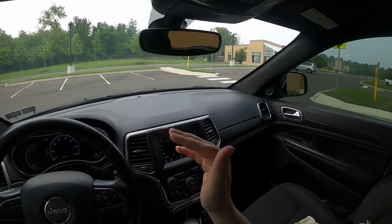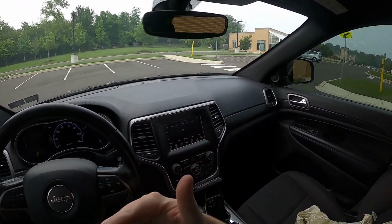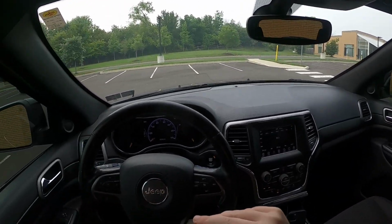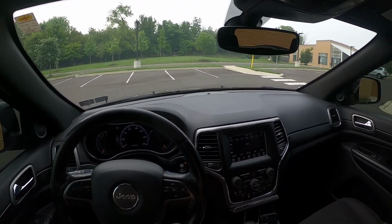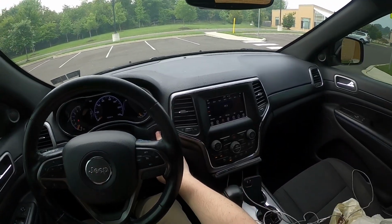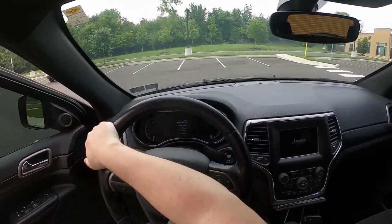It is somewhat of a big car, has some quirks to it, has its little hiccups here and there, but you get used to it. And it's still a very cool car to drive in my opinion. But we will shut it off and we'll hop out.